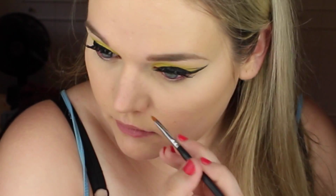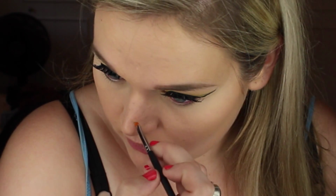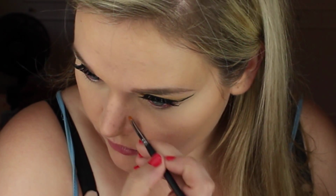So now I'm just going to add fake freckles because we're trying to make this a nice, kind of dewy, natural look, even though we're using a matte foundation. So we're faking dewiness to really oil slick proof yourself. We're just faking it rather than going full blown with the product.